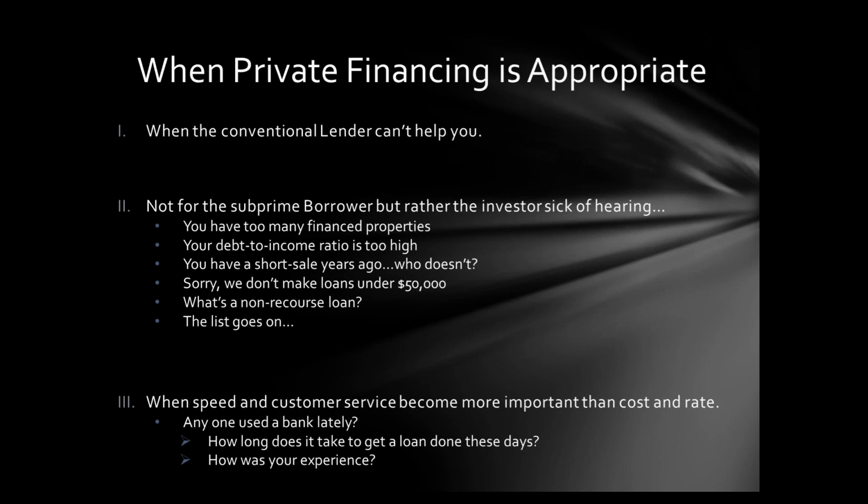So not to knock on the banks and the traditional institutions that are out there, but if anyone's tried to do one lately, you understand that it doesn't get done quickly. I don't know many banks ever that get your loan done in 45 days, let alone 30 days, right? So if you need speed, as most investors do, especially in a super competitive market that we're in right now, you need to be working with a lender who can get it done on time and done quickly.